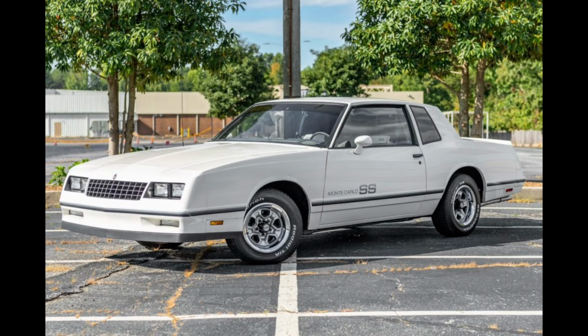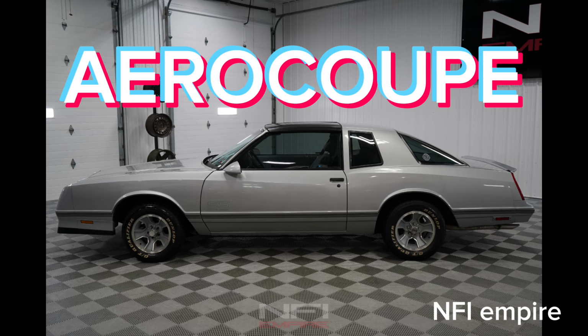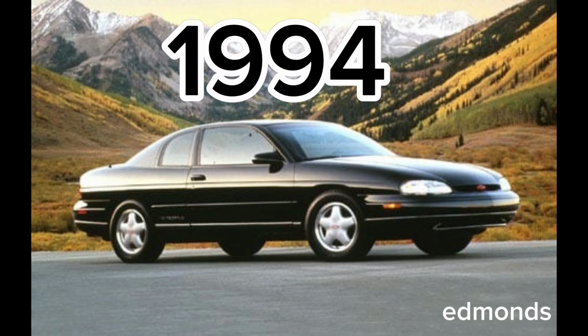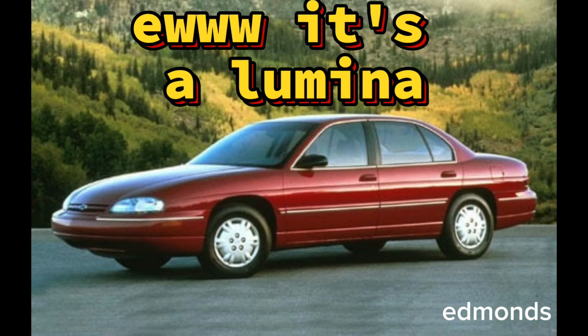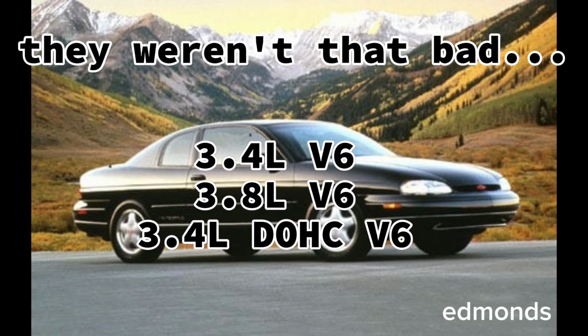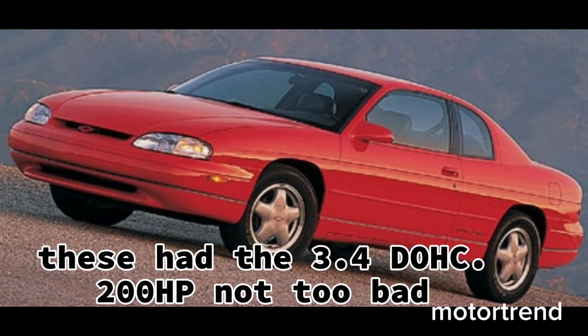But there is one very rare Monte Carlo from this era. It's called the Aero Coupe. Yet again, another homologation special. But then the 90s rolled around, and the Monte Carlo became a Chevy Lumina coupe. Now, these cars weren't actually that bad. They had a couple decent engine options along with the Z34 package.